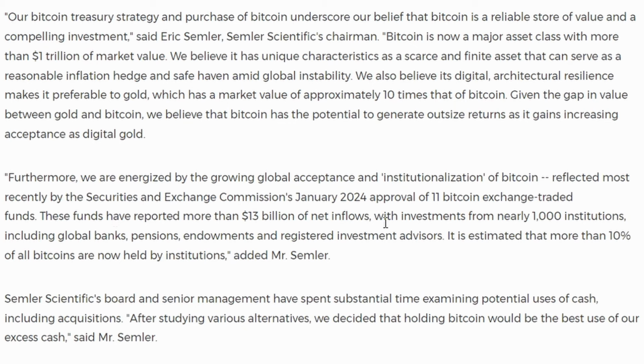Furthermore, we're energized by the growing global acceptance and institutionalization of Bitcoin, reflected most recently by the SEC's January 2024 approval of 11 Bitcoin ETFs. These funds have reported more than 13 billion of net inflows, with investments from nearly 1,000 institutions, including global banks, pensions, endowments, and registered investment advisors. It is estimated that more than 10% of all Bitcoin is now held by institutions. After studying various alternatives, we decided that holding Bitcoin would be the best use of our excess cash.